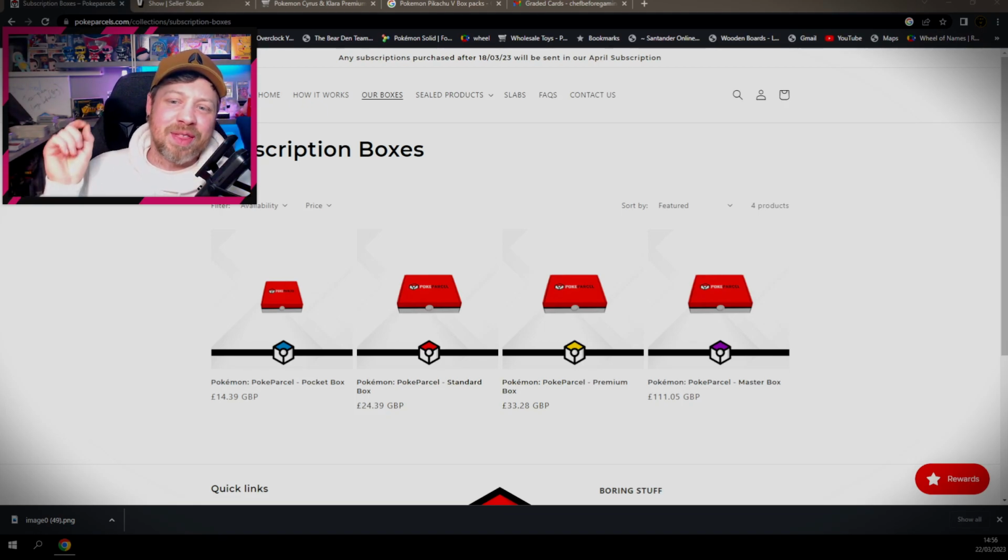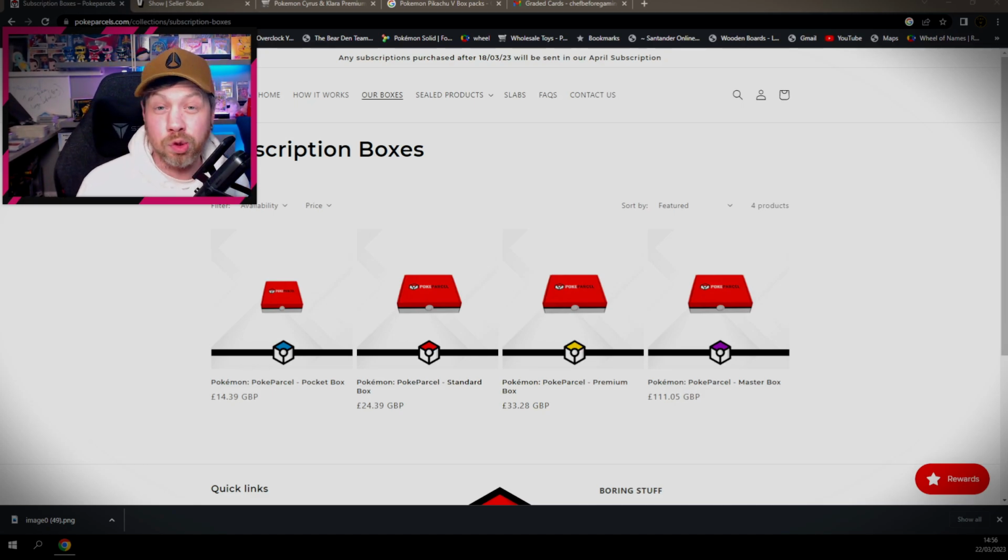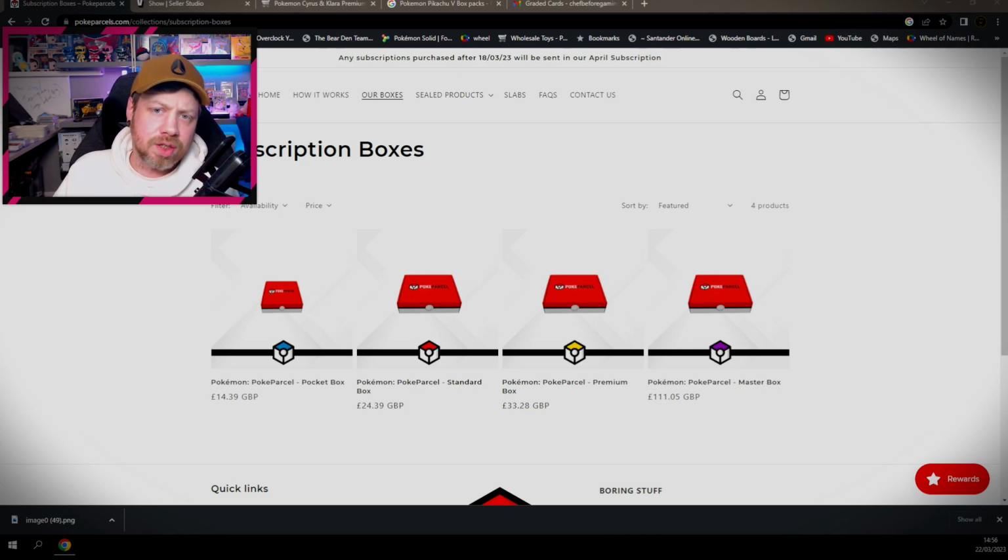We have also got the standard box, which we are going to be giving away today to one of you, and that is £24.39. We have got the premium box, which is £33.28. The price and structure is getting a bit weird here. And then we have got the master box, which is £111.05.